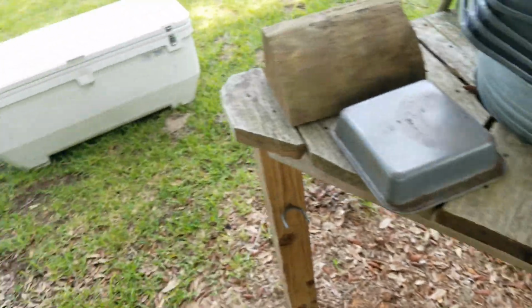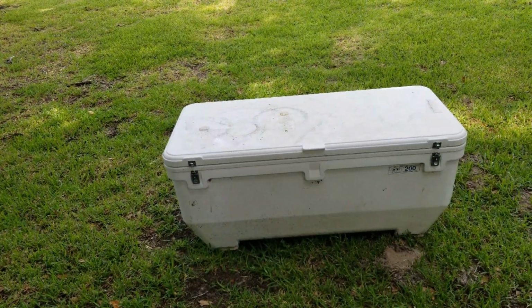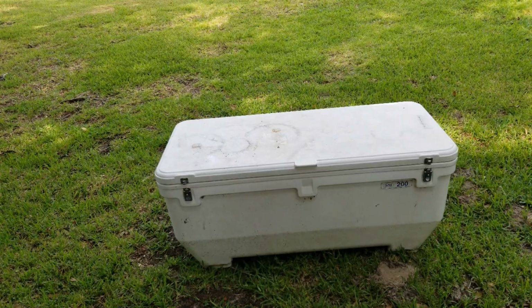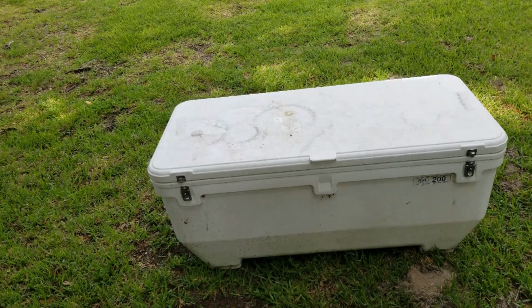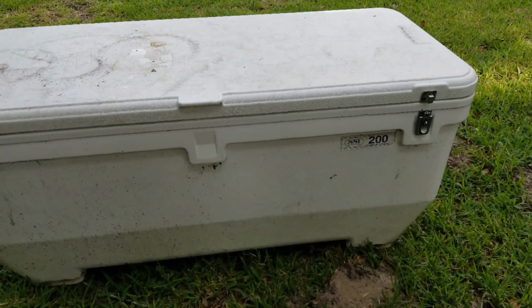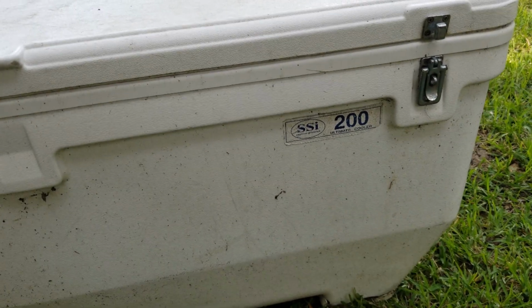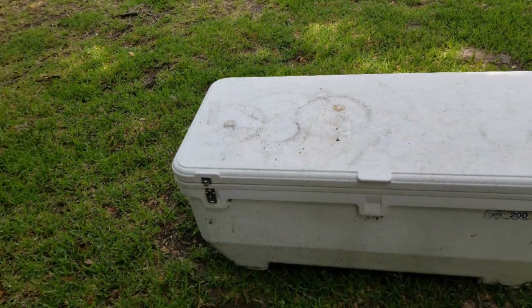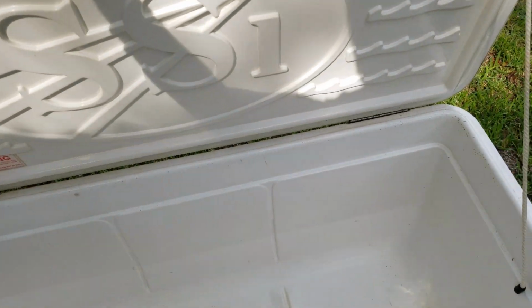And the other thing I got was right here. And I actually got this a while back, but I just haven't made a video to show it. I belong to a gun forum that has a for sale section, and this was for sale for 75 bucks. This is the SSI 200, is that gallon, I guess? Yeah. Ultimate cooler. This is a marine cooler. It's made to go on a boat. And it's a few years old, but there's absolutely nothing wrong with it.